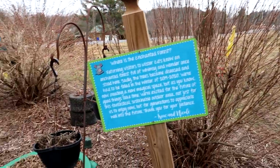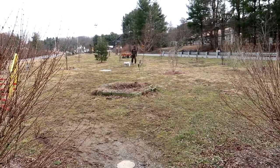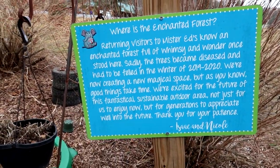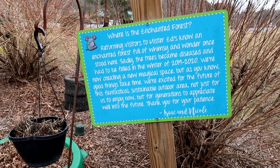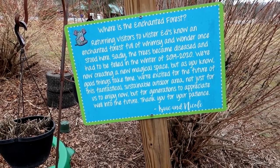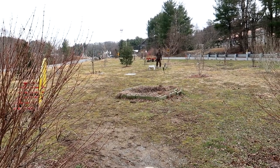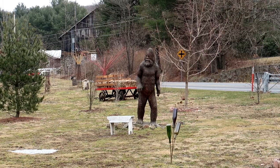The sign says, where is the enchanted forest? It says that there was a forest here that you could walk through, but the trees became diseased and had to be felled in the winter of 2019-2020, because they're in the process of creating a new magical space. So, yeah, I'll have to come back and check it out when they grow the new enchanted forest. And without the enchanted forest, Bigfoot has nowhere to hide.